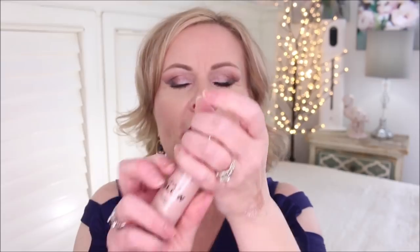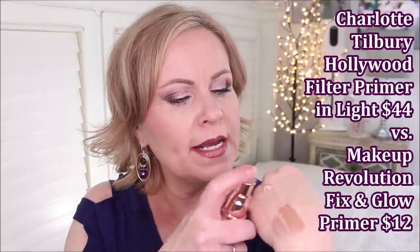Now, very recently, Makeup Revolution sent me their Fix and Glow. This is the Ultra Glow Primer. This is so much like it. The only difference is that was very yellow and this is very pink. However, when I put a ton on there, now that's not fair because I put way more on there than I did of the Charlotte Tilbury. So I'm gonna take a little bit off and I'm gonna start to work that in just like I did with the Charlotte Tilbury. Now, what is beautiful about this one for me is it works in the same exact way.